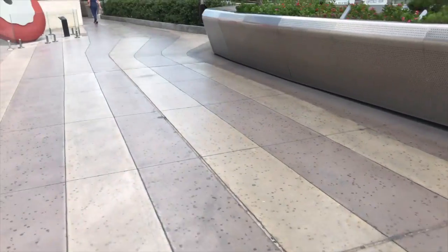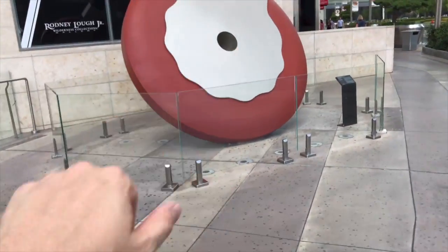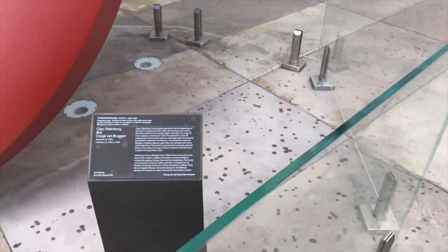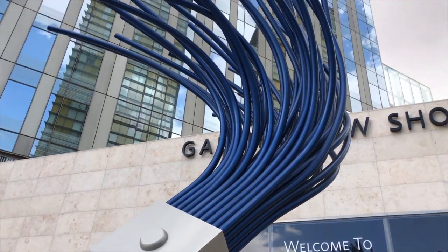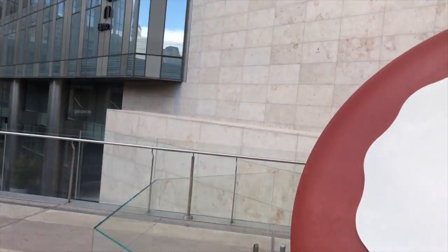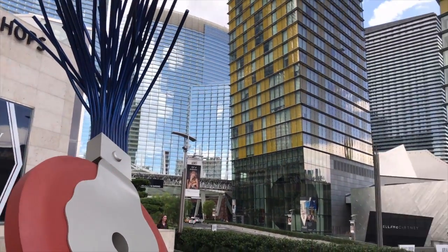And just outside of City Center, we see the great pop art piece by Claes Oldenburg, Typewriter Eraser. This is a wonderful piece for, I think, this location in City Center. It gives a real public presence to it, and it's iconic, and you can't miss it. And it also advertises some of the galleries that they have here that feature other artists. And you see it just in front of the Mandarin Oriental, just a really nice site to see aesthetically here at City Center.